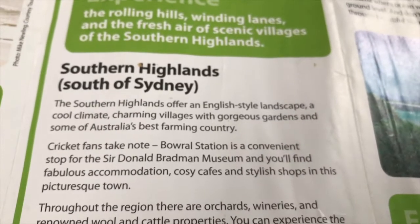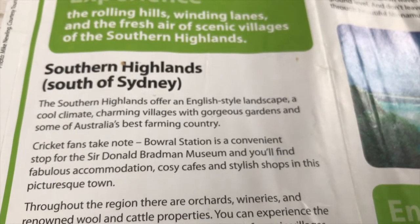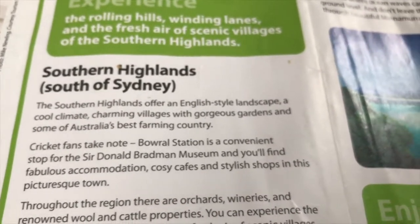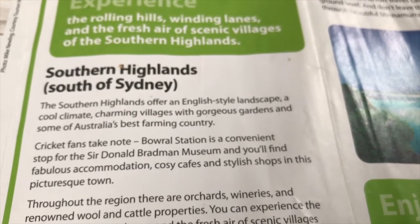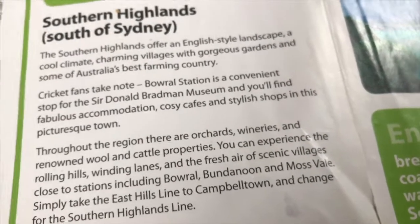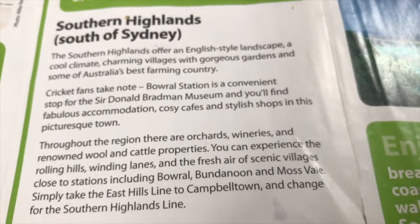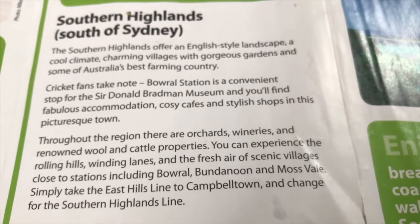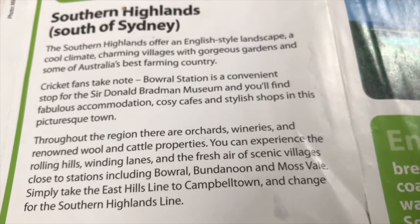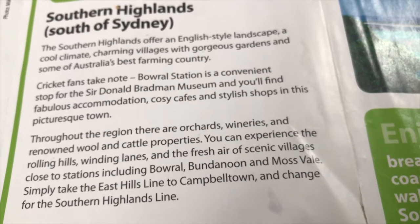Cricket fans, take note, Bowral Station is a convenient stop for the Sir Donald Bradman Museum, and you'll find fabulous accommodation, cozy cafes, and stylish shops in this picturesque town. Throughout the region, there are orchards, wineries, and renowned wool and cattle properties. You can experience the rolling hills, winding lanes, and the fresh air of scenic villages close to the stations, including Bowral, Bundanoon, and Moss Vale. Simply take the East Hills line to Campbelltown and change for the Southern Highlands line.